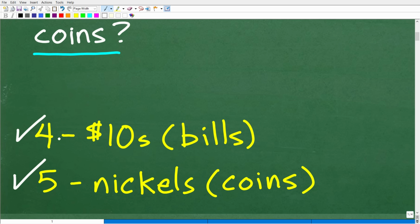Now, I'm hopeful that most of you out there got this problem right. This is not that difficult. If you didn't get it right, it's maybe because you didn't understand exactly what bills and coins were all about. No big deal. We're going to review this problem in a second.